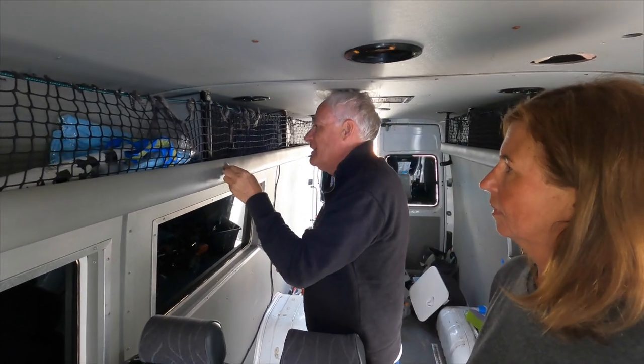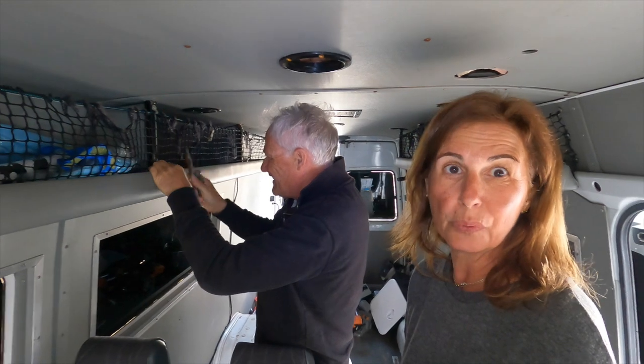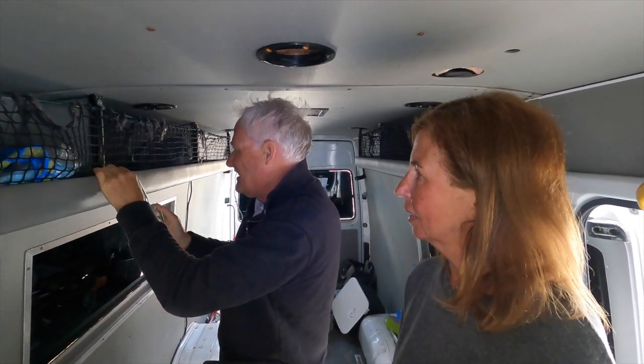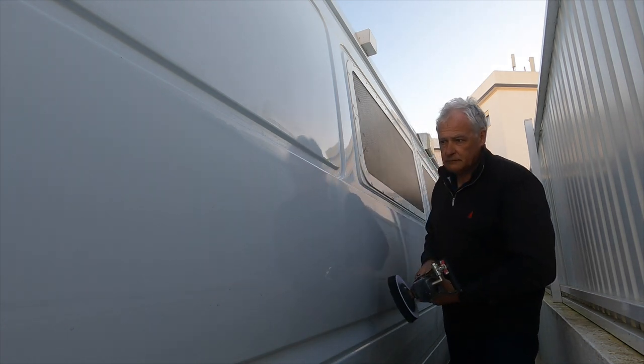So we're starting the work today on a van. Simon did all the polish outside and put the graphics on. Yeah, it looks very cool.